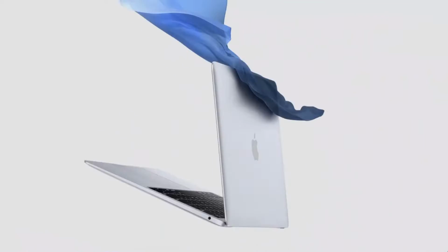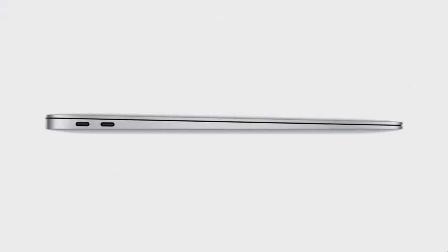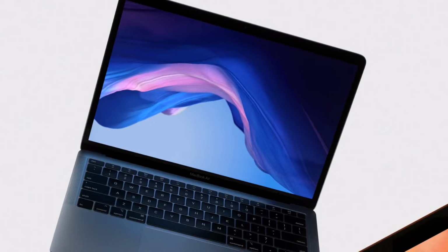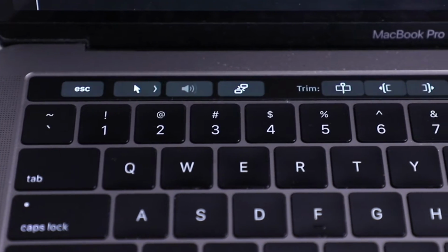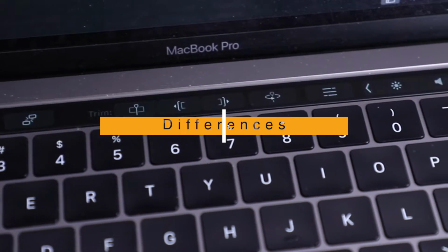As you know, the new MacBook Air has just been unveiled. As expected, it has changed tremendously. It is light and thin, making it look gorgeous. It comes with 3 different colors: the silver, space gray, and the rose gold. Now it's time to look at what the differences are between the Air and the Pro.